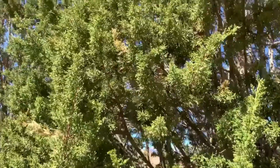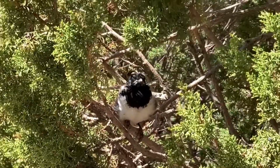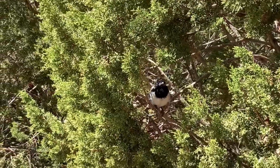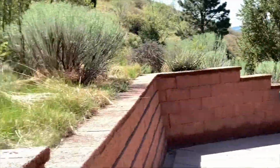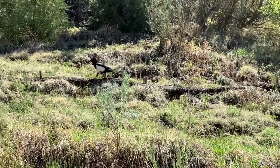The parent is squawking at you and telling you to leave. Seeing one of the parents in the bush with the two fledglings, and he's actually pretty close to Christina because she's a little too close to the fledglings for the comfort of the magpie. And there it is, right there watching closely.